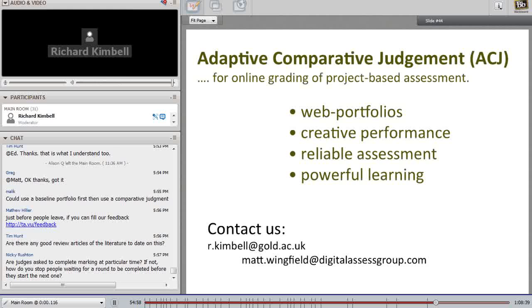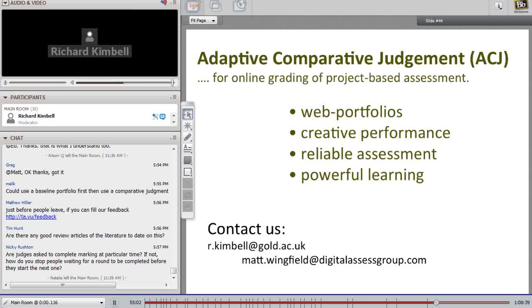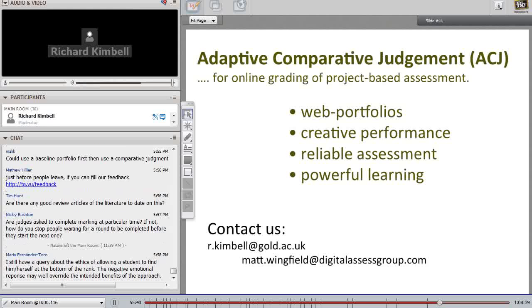That's an interesting one. From Mickey Rushton: are judges asked to complete marking at a particular time? What happens is that there is a window. Within a particular window, we'll do round one, and within another window, we'll do round two. When we did the original Escape assessments with 350 portfolios, the team was based in London, but we had judges in Australia, Israel, Ireland, and Sweden. We just gave people a window to say, within this period, please do a round of judging. So it's not that one person can complete all their judging before another person starts. It needs to be phased.